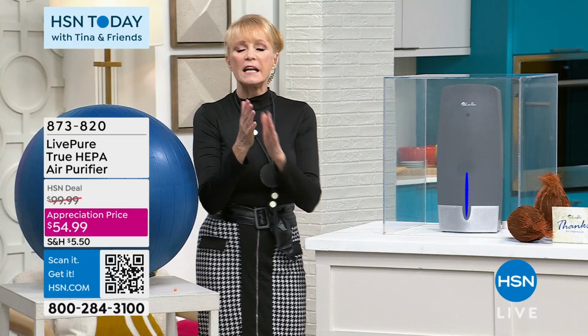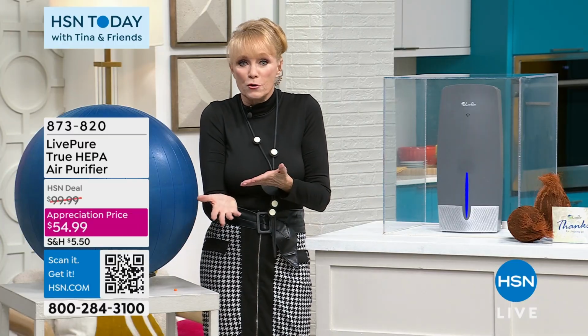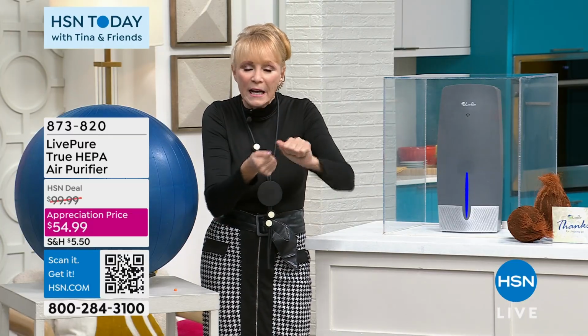And I always say that getting an air purifier is an act of love for your family because you wash dishes, you wash laundry, right? Why not scrub that air clean?